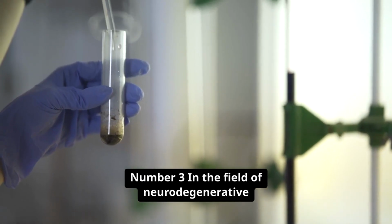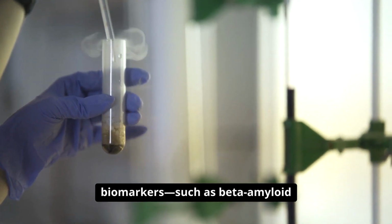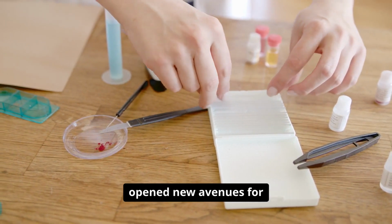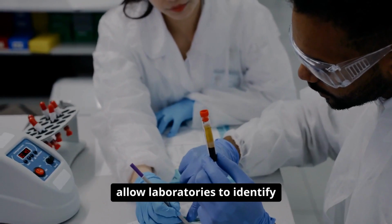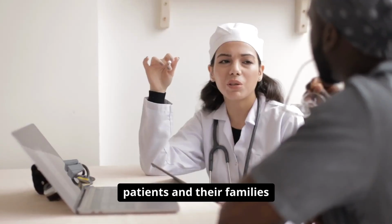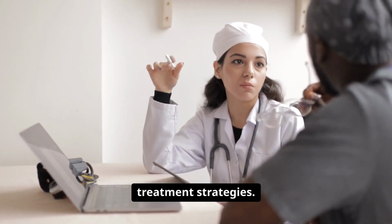Number three, in the field of neurodegenerative diseases, the use of cerebrospinal fluid biomarkers, such as beta amyloid and tau proteins, has opened new avenues for early Alzheimer's detection. These biochemical markers allow laboratories to identify the disease before clinical symptoms appear, giving patients and their families precious time to plan and initiate treatment strategies.